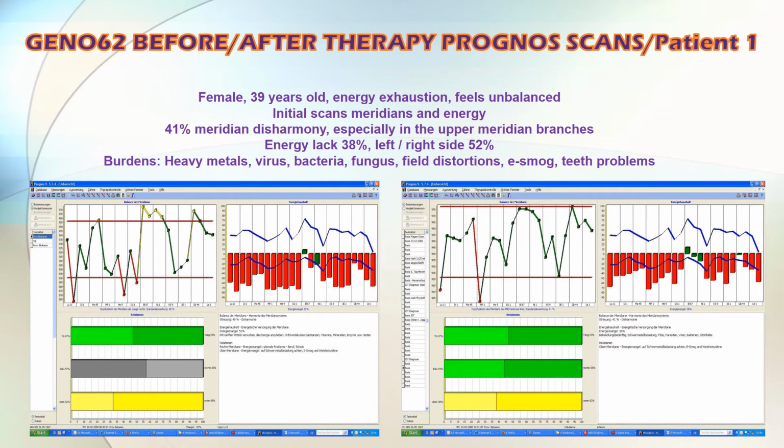And here we have the first real patient case from this trial. It's a female, 39 years old. She was suffering from energy exhaustion and felt unbalanced. Initial scans of the meridians and the energy you can see below. It's a 41% meridian disharmony, especially in the upper meridian branches. It's an energy lack of 38%, and a left-to-right side imbalance of 52%. Burdens were detected such as heavy metals, viruses, bacteria, funguses, field distortions, electrosmog, and teeth problems. And in the next slide, we're going to look at the results after the Geno62 therapy.